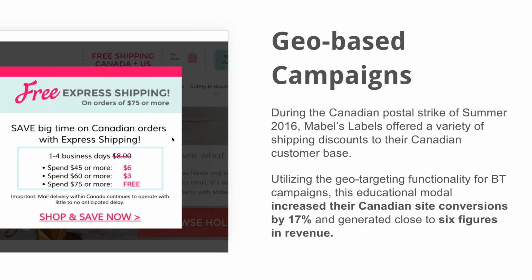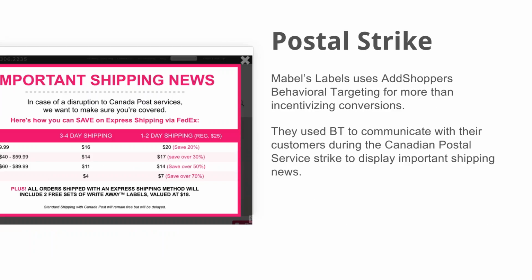Yeah, totally. Cool. So next up, so here is the postal strike one that we've talked about a little bit. Yeah, this is so, Canada Post didn't anticipate the volume of express shipping orders they would get when they went on strike. So then we had to work with FedEx. So we switched over, and this is kind of a similar thing, but it deals with FedEx instead.